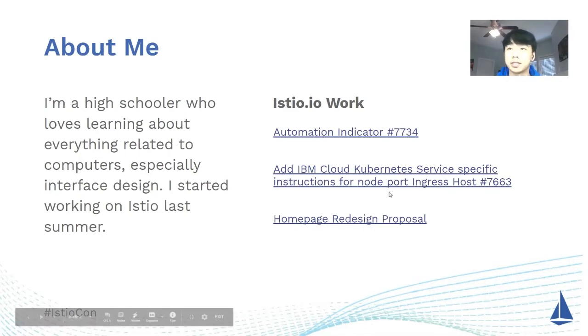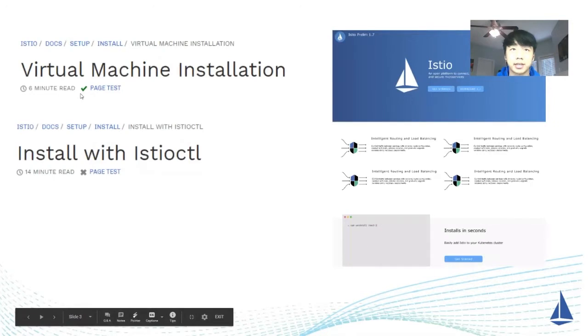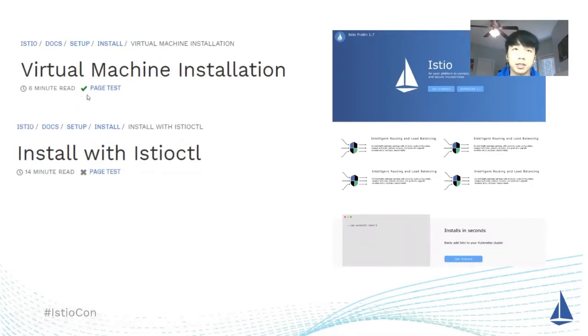So here are some links to the things I've made, and the automation indicator was this check mark and icon and text on every page that shows if it's tested or not, which I'll talk about later. And this is a screenshot of a mockup I did for the homepage redesign proposal.